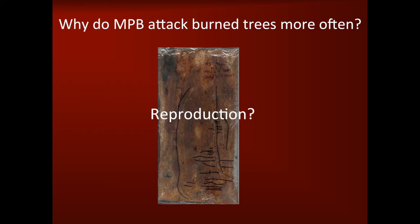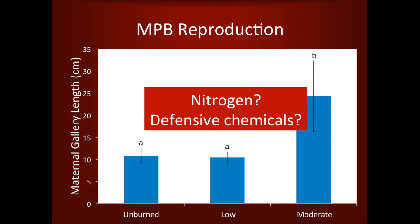So I actually didn't get enough samples that worked to give me a lot of significant results, but one of the things that I found was that maternal gallery length on the y-axis was significantly different between the moderately burnt trees and the low and unburned. I think that one of the reasons this is happening is that there might be some difference in nitrogen in the phloem, and also perhaps there are some differences in defensive chemicals that are allowing these beetles to reproduce or not. And so these are future experiments for this summer.